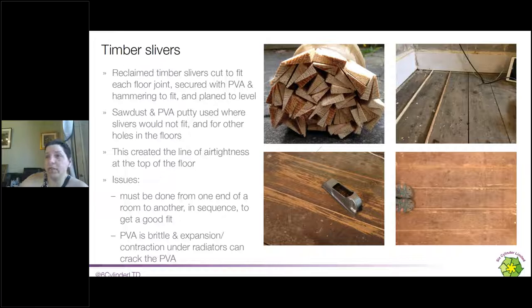So, if I were to do it again, I would probably have gone for just a silicone sealant in between. It would have been a lot faster, a lot easier. You still could have sanded the floor. So yeah, there were much faster and easier ways of doing this than timber slivers.